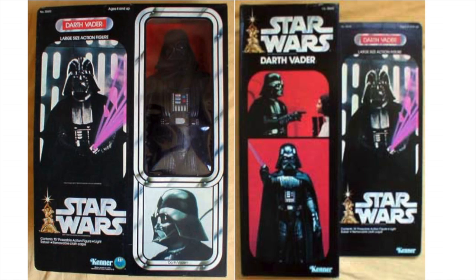So let's look at the 12-inch box for Vader up close. Man, what a Sith Lord. He Sith got it going on.